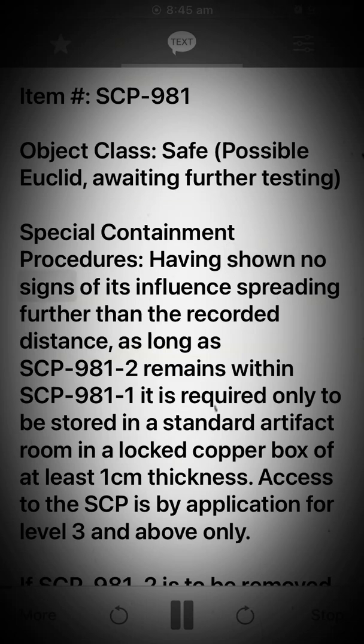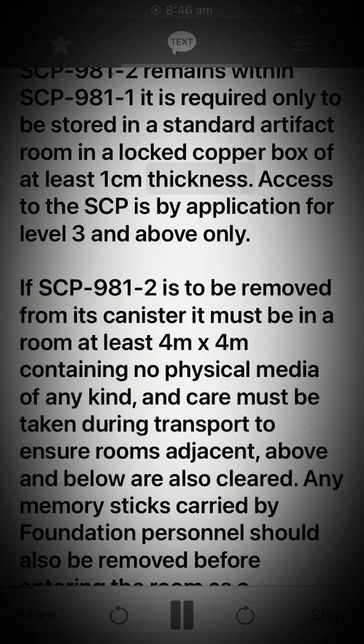Having shown no signs of its influence spreading further than the recorded distance, as long as SCP-981-2 remains within SCP-981-1, it is required only to be stored in a standard artifact room in a locked copper box of at least 1 cm thickness. Access to the SCP is by application for Level 3 and above only.